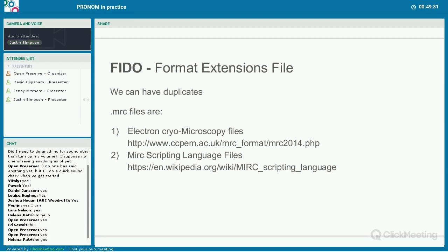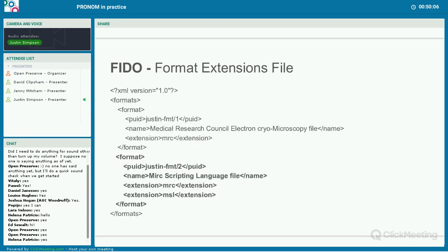So in looking into this, I realized that MRC files define an electron microscopy file format done by the Medical Research Council in the UK. And there's a specification for this, and this could maybe not easily, but it could be turned into a proper PRONOM signature. But MRC as an extension has also been used in a completely other context with an open source application called mIRC. That's a chat program, Internet Relay Chat, and you can write scripts for that program, and they sometimes get saved with a .mrc extension.